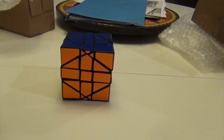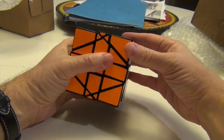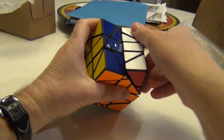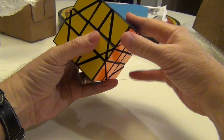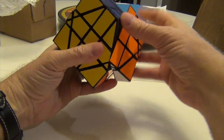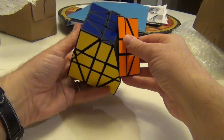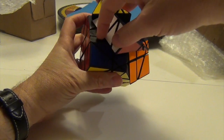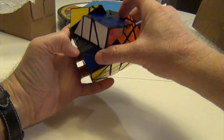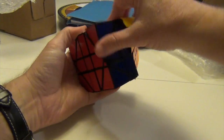This is a Hexamix. It's a flat Hexamix. It's handmade, handcrafted. Movement is pretty good. Now, I was forewarned that it might be a little bit catchy just because of the way it was made, but it's actually not too bad. This is a cubic version of a dodecahedron. Actually, it moves pretty well. You can feel the epoxy in it, so it's not three-dimensionally printed.